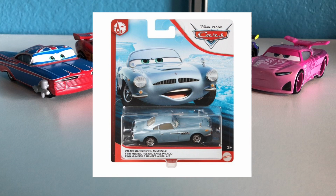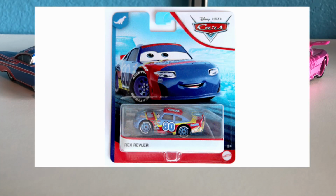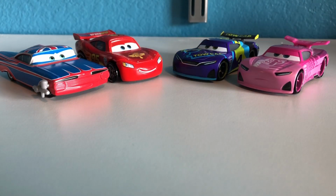I mean, last case, Case H, they completely botched Sage Vanderspin. They gave him the Rex Reveler artwork, and they also gave him the Rex Reveler name tag. Now, that is it for those packaged cars.